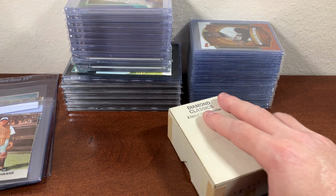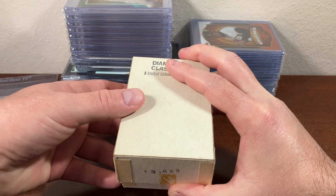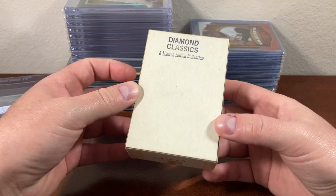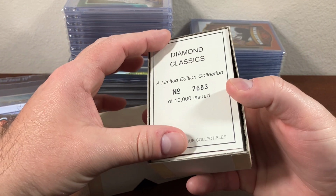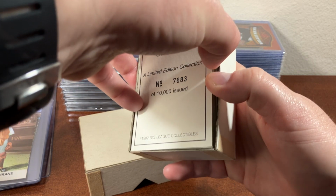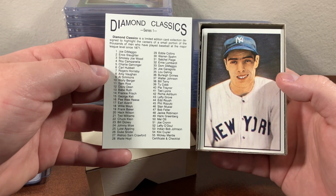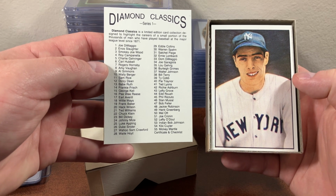So, the first thing I'm going to show you, and this right here, it's a set. The 1983 Diamond Classics Limited Edition Collection, and this is a set that I was inspired to pick up by Rob from Baseball Time Traveler. And here's a checklist. It's a 55 card set, and here's the checklist. And then here's the top card with Joe DiMaggio.